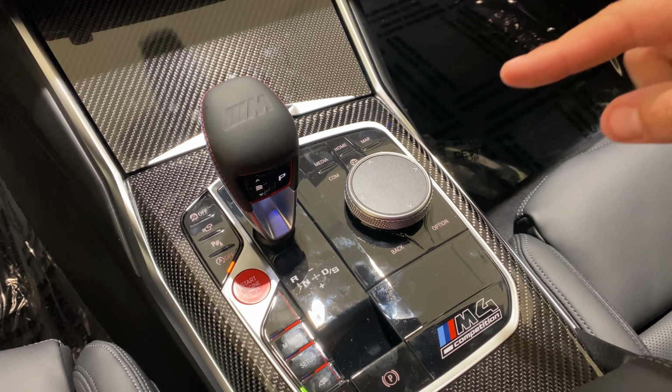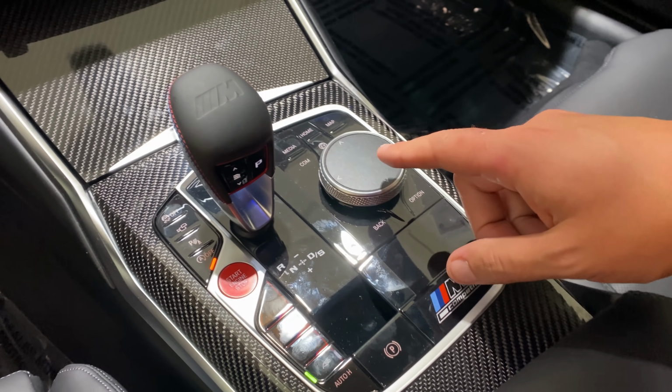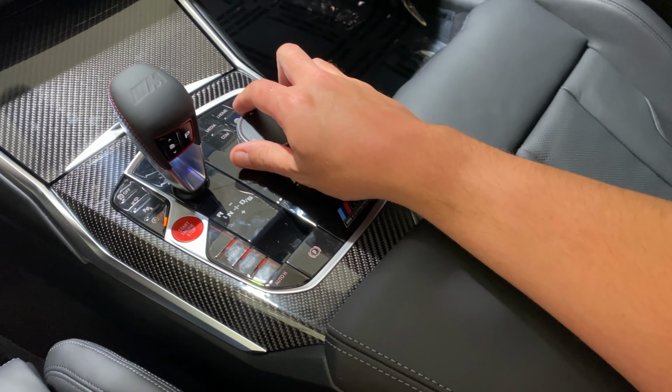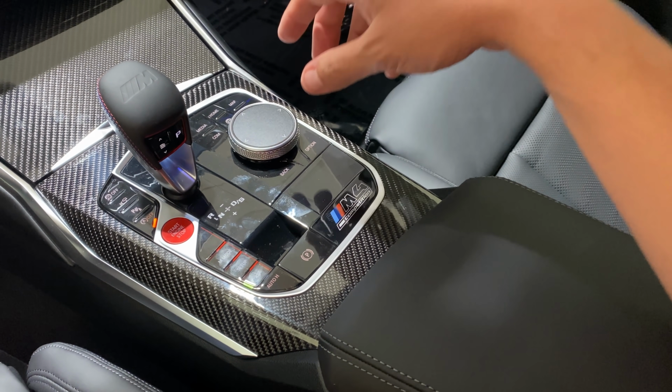One, because the automatic transmission lever is smaller than the manual, the controller for the infotainment system is able to move up a little bit more, and frankly, it's in a slightly more convenient place if you get the automatic transmission. It's a little bit more easily reachable with your arm on this center console armrest versus being pulled back a little further in models with a manual transmission.